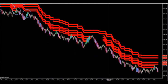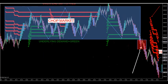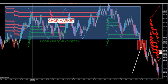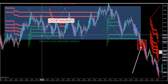If I take a look at catching the wrongly positioned traders, let's take a look at this. Love this chart. It absolutely was on fire yesterday. We came into an overhead supply underlying demand market yesterday. It was choppy. The market was chop in between overhead supply, the red on the momentum chart. If you see red dots over price, that is overhead supply. You see green dots underlying price, that's underlying demand. If they are on top of each other and below each other like this, you're in a chop market. Don't look for a big follow through on FZR Momo trades, period.